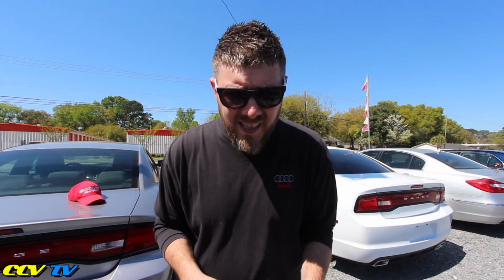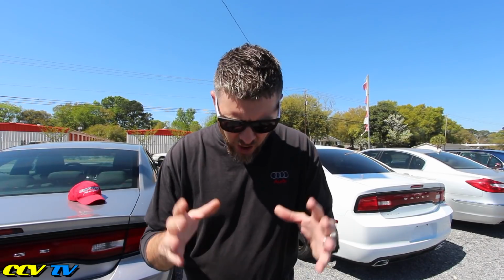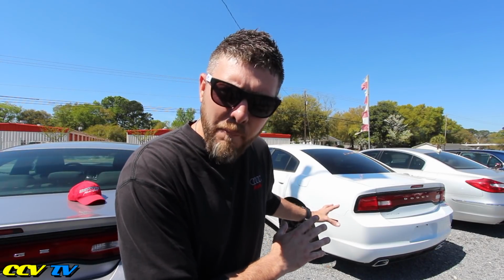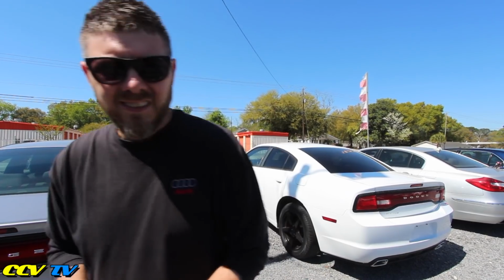So, with that being said, I'm kind of curious, what is it about this car that Americans seem to love so much? Let's get into it and really see what the Dodge Charger is all about. Just your basic trim level Charger. We're not getting into SRT8s or anything like that. We're going to see what it's about with just something simple like that that Americans seem to love. Stay with us.